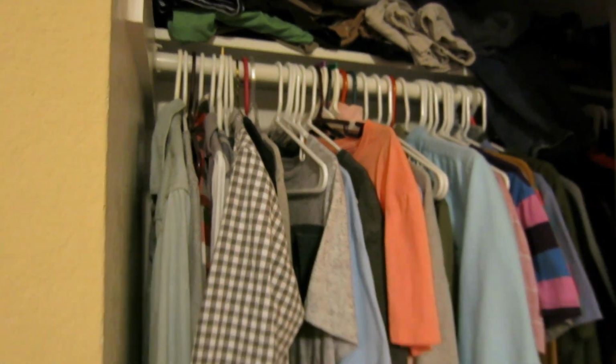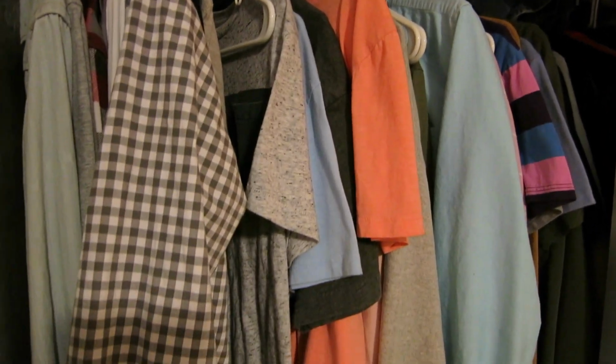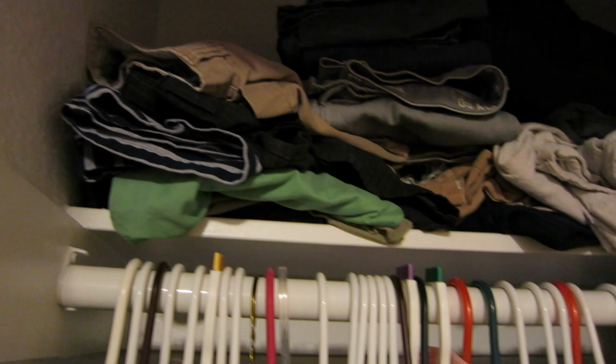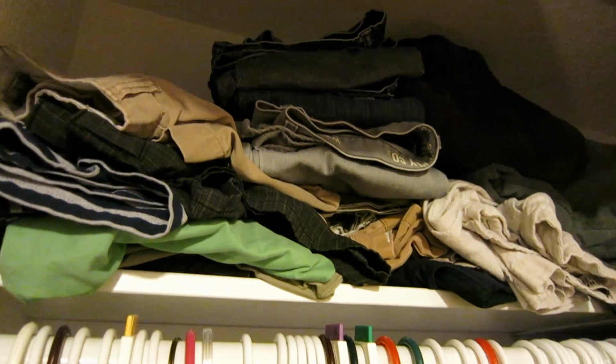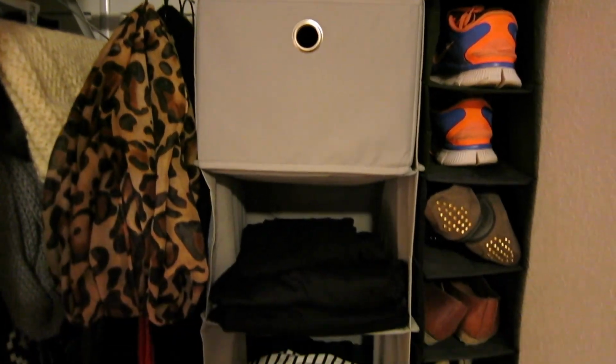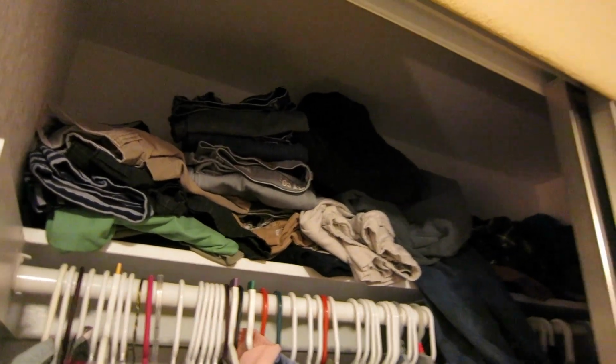His closet actually is fairly organized. It's nowhere near as bad as mine was because he has fewer clothes. And all of his pants are up here. This is the most disorganized part of his closet, kind of just like mine was. I bought the same hanging shelf that I have for my closet, and I bought two of these things too for up here. So I'm going to go ahead and get started on that.